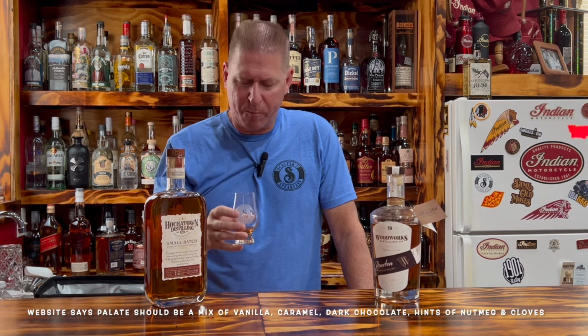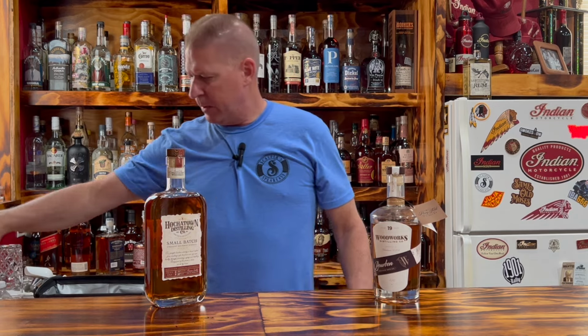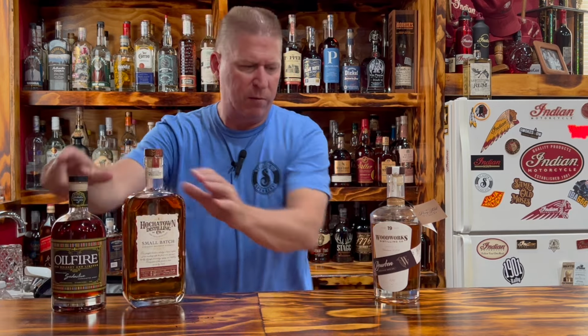Tastes good neat, if that's the way that you prefer to drink it. Again, I would probably throw that on the rocks, throw it in an old fashioned. It's got a good flavor though. Very smooth, very smooth. Another good one. Now we'll set these over here like that.